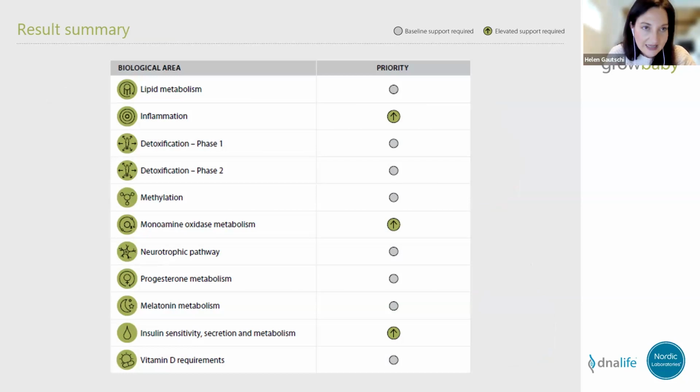So just highlighting the pathways that we do report on in the Growbaby test: lipid metabolism, inflammation, detoxification, methylation, monoamine oxidase metabolism, and your neurotrophic pathway, which is involved in that stress dysregulation phenotype, progesterone metabolism and the receptors over there, melatonin, which I'm going to get into a bit more, insulin sensitivity, secretion and metabolism, and your vitamin D requirements.